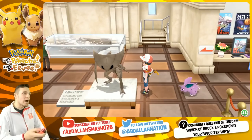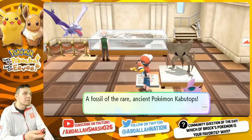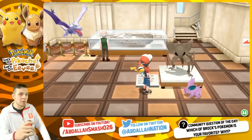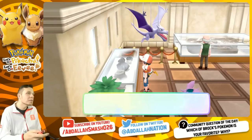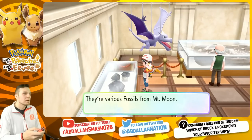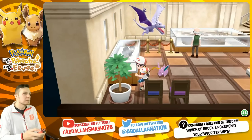So, here we go. Wow, dude. Wow, Kabutops. Awesome. A fossil of the rare ancient Pokémon Kabutops. Can you name all the Pokémon that are on screen? Let me know in the comments. All right, whoa. Check out these fossils. They're various fossils from Mount Moon. Okay, that's great and all. Wow. Cool.